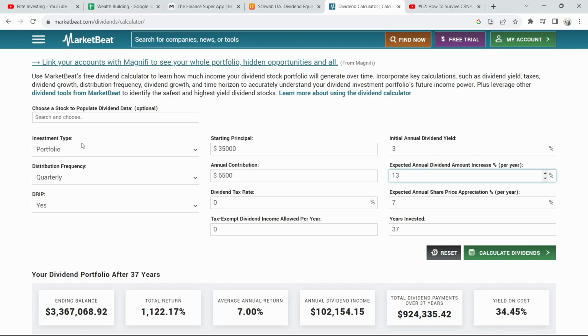Currently right now, $35,000, 4 distributions a year. I'm reinvesting with DRIP, $6,500 annually, no tax rate because it's in a Roth. The annual yield right now is anywhere between 3 and 3.3%. I'm just going to use 3%. About 7% of the return has been from appreciation. And I'm 30 years old. By the time I get to retire, they'll allow me to retire at 67, so 37 more years.